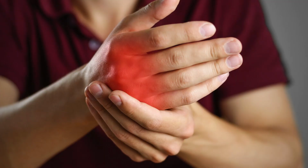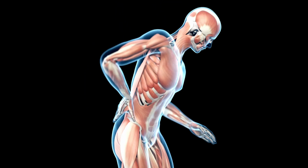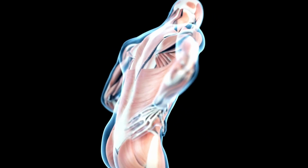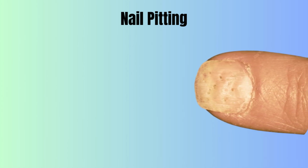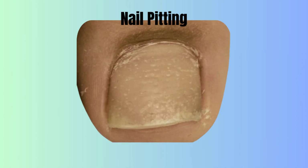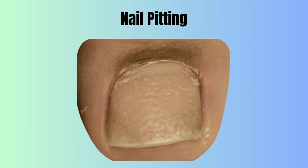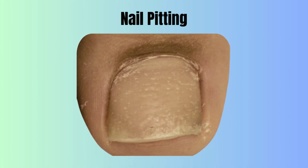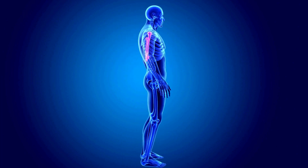It's important to approach the observation of nail pitting with a sense of caution and curiosity. Not every case of nail pitting signifies a serious health problem. Sometimes, it can result from minor injuries or trauma to the nail. However, if the pitting is extensive, occurs on several nails, or is accompanied by other symptoms such as joint pain, skin changes, or hair loss, it may be wise to consult with a healthcare provider. They can perform a comprehensive evaluation to determine if the nail pitting is part of a larger health issue and recommend appropriate treatment or management strategies.